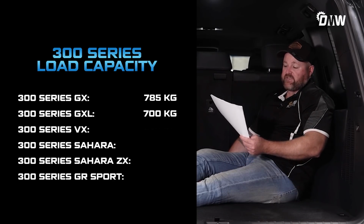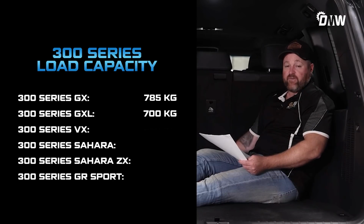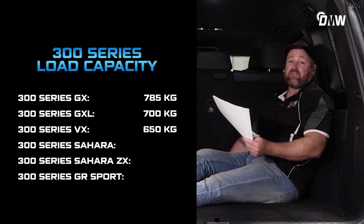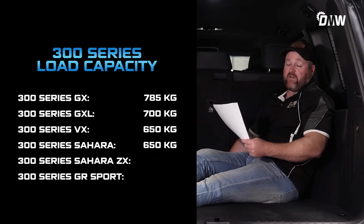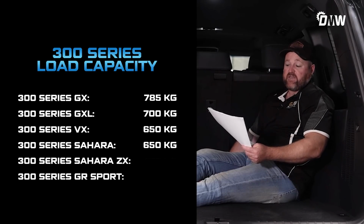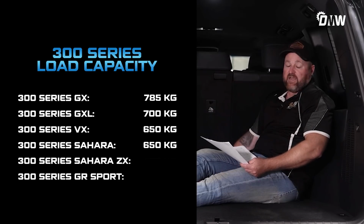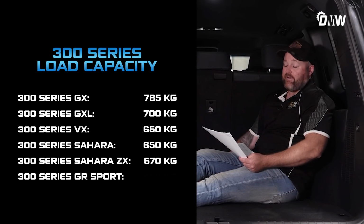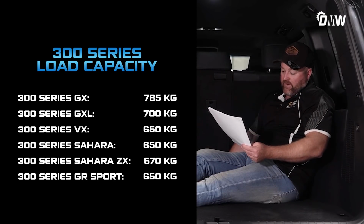The GXL is 700 kilos. The GXL on a 200 is 610. So there's a 90 kg improvement there. And on the VX on the 300 it's 650 kilos. The Sahara at 650 kilos. Now, the GXL, VX and Sahara are all 7-seaters. So I gather that the Sahara ZX doesn't have the extra seats, so that weight changes. So there's 670 kgs you can carry in these, and then back to the GR Sport, it's 650 kilos. So they all range in weight.